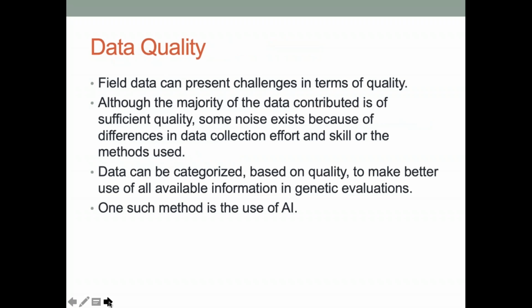I'd also take a moment to mention something about data quality, an evolution of a tool that's being worked on now. Field data, as we all know, can present challenges in terms of quality, and by field data I mean data collected by producers. It does vary in terms of quality, and although the majority of the data contributed to breed associations is of sufficient quality, meaning seedstock producers do their best to collect weights as good as they can, there is some noise because of differences in data collection effort and skill, or the methods used to collect the data.